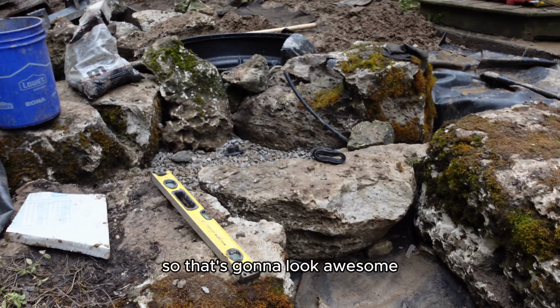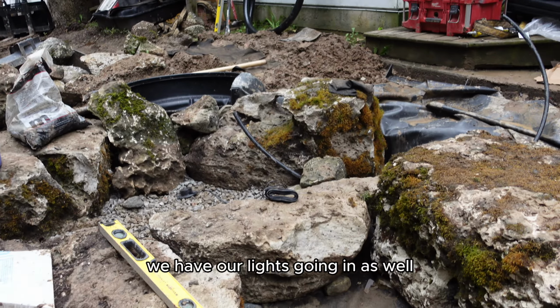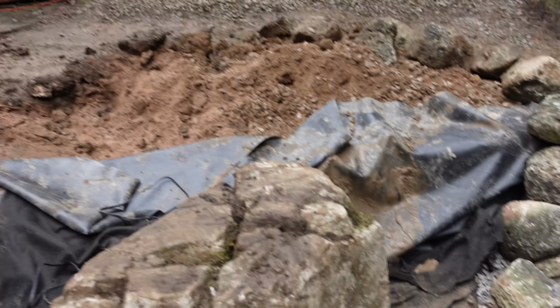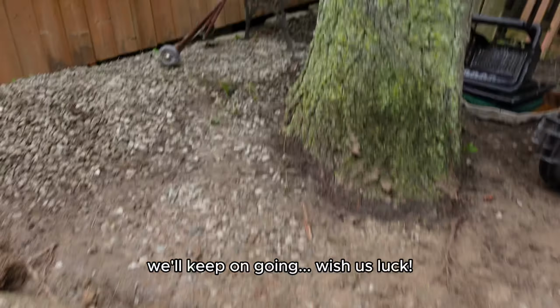And there's a whole bunch of cool little notches in this rock here. So little spots like this where the water should travel through really nicely. So that's going to look awesome. We have our lights going in as well. Everything's just muddy here. The rain's just about to start again. We'll keep on going. Wish us luck.